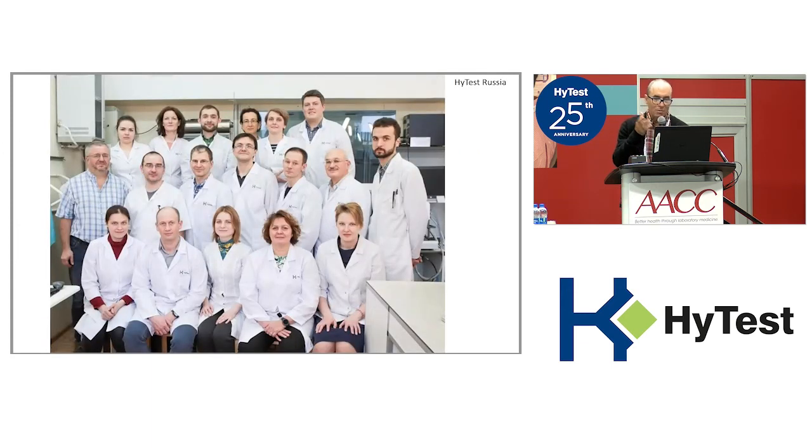So I leave you with two last slides, I think. This is a picture of Moscow, Russia. This is the research team headed by the only guy without a white lab coat on. They let you in the room, Alex? Where are you? Okay. He's got a blue sport coat on today, so he looks much better.